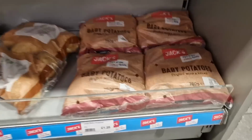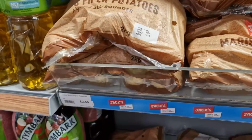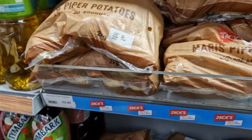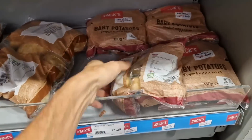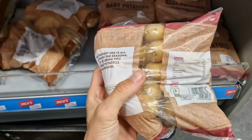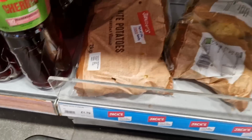They've got a few varieties here. They've got baby potatoes, $1.25, a kilogram of just your regular potatoes, $1.79, or 2 kilograms for $2.45. I know that's better value, but I'm over halfway through the budget, and I don't know if these will cut it for what I'm planning. So I might just get the kilogram one for $1.79.